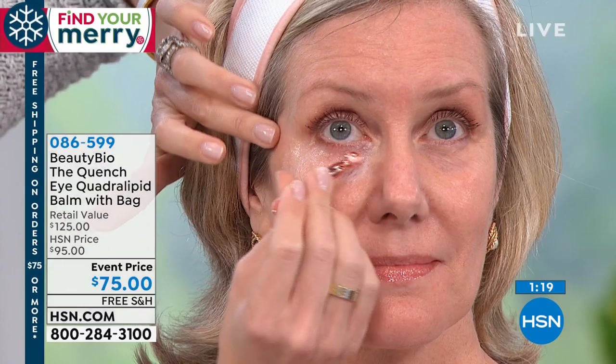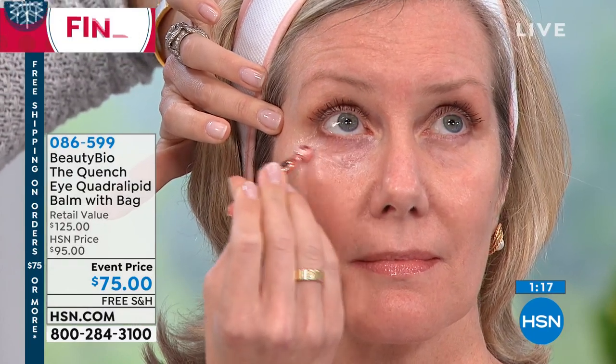I want to show you, look at the difference. You guys, look at the difference. Look right here. You see this bag that is here on this side? You see here, instantly, you get that smoothing, you get that tightening. And I have literally, look at this, here we go, I have literally just massaged that bag out.